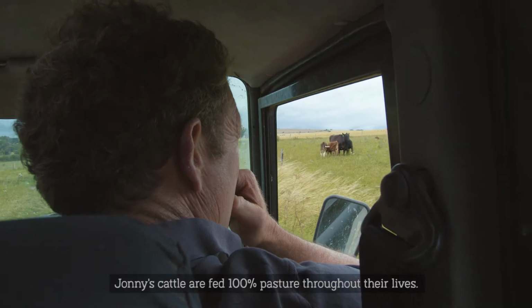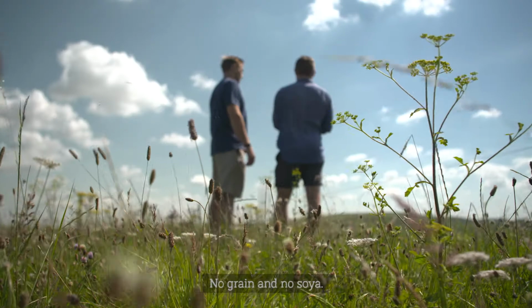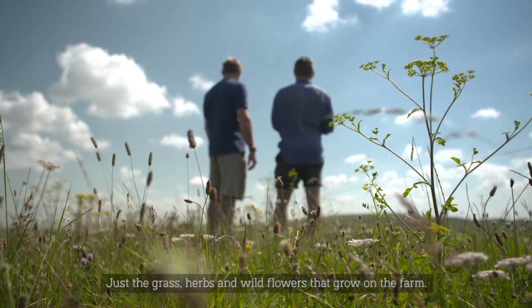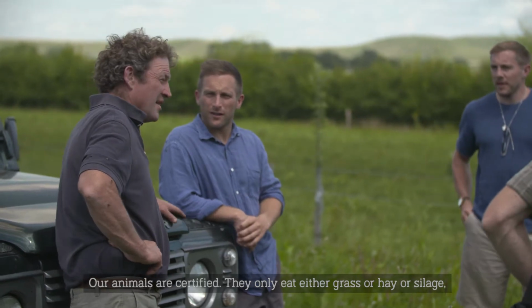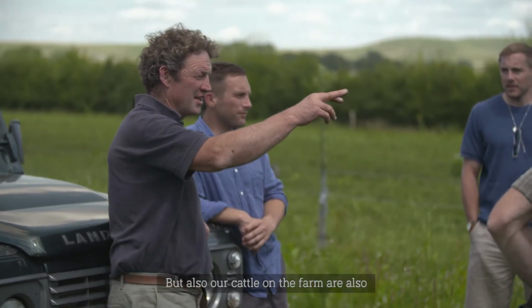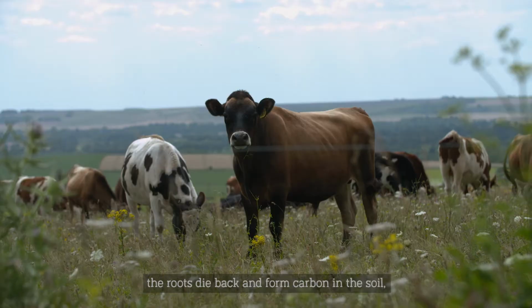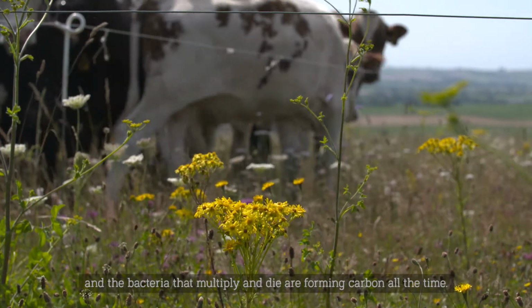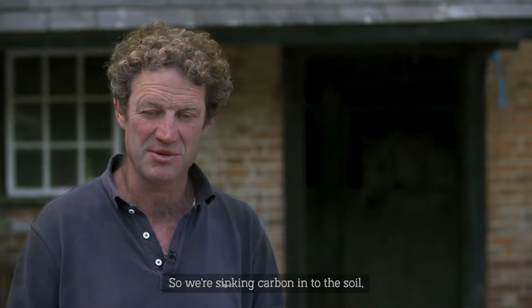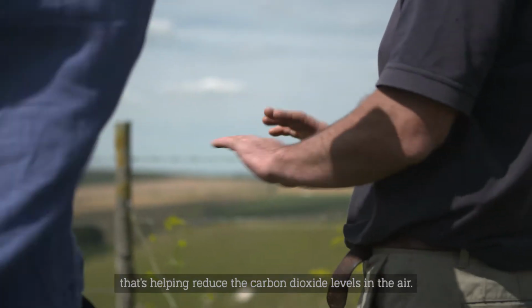Johnny's cattle are fed 100% pasture throughout their lives. No grain and no soya, just the grass, herbs and wildflowers that grow on the farm. Our animals, they're certified and they only eat either grass or hay or silage. But also our cattle on the farm are also building carbon in the soil. Every time they graze, the roots die back and form carbon in the soil, and the bacteria that multiply and die are forming carbon all the time. So we're sinking carbon into the soil. That's helping reduce the carbon dioxide levels in the air.